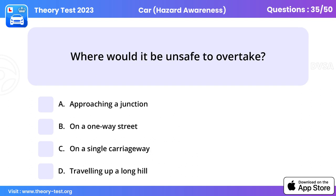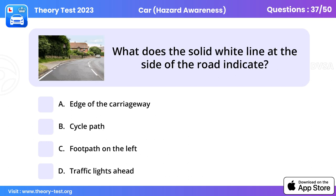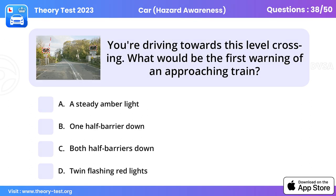Question 35. Where would it be unsafe to overtake? Approaching a junction. Question 36. How can drinking alcohol affect your ability to drive? Your ability to judge speed will be reduced. Question 37. What does the solid white line at the side of the road indicate? Edge of the carriageway.